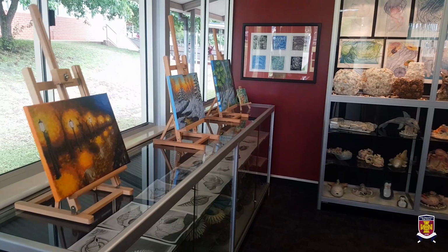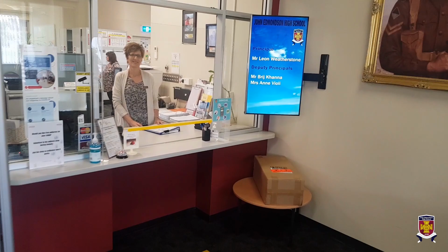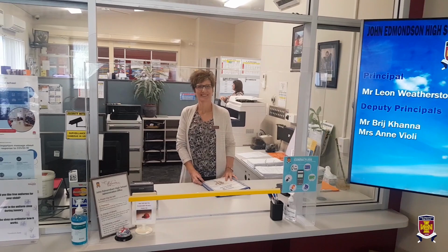Please note that our school accepts electronic payments. This can be done through our school website or by responding to any emails we may have sent you, notifying you of the activities and the charges. This block also has the offices of the principals and the deputy principals. The principal oversees the leadership and management of the school, and our two deputy principals assist him while also coordinating the behavioural management of our students.